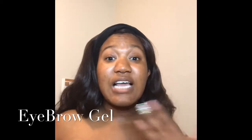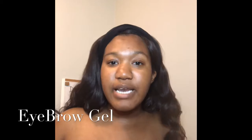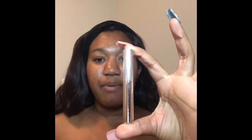Then, after I tried that and I liked that, I wanted to try to experience more of a high-end brow setting gel. So I looked into the new products that Anastasia Beverly Hills was coming out with, and she came out with a clear one and a tinted one. The tinted one, I do like, but personally I like clear brow gel. Favorite eyebrow gel right now is the Anastasia Beverly Hills Clear Eyebrow Gel.